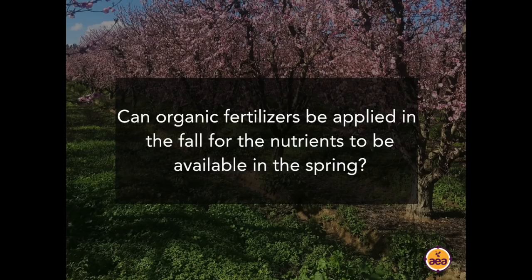Question on fall fertilizing. Can organic fertilizers be applied in the fall for nutrients to be available in the spring? I would say generally yes. I do not believe that nitrogen applications in the fall, particularly non-organic nitrogen forms, are a good idea at all. But phosphorus, potassium, etc. Phosphorus can become locked up in reserves, but potassium and other nutrients, again, are predicated on good biology. When you have good biology, fall applications of nutrients should remain very available for the following growing season.